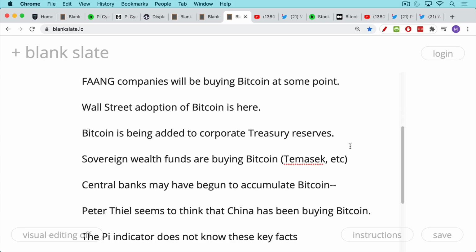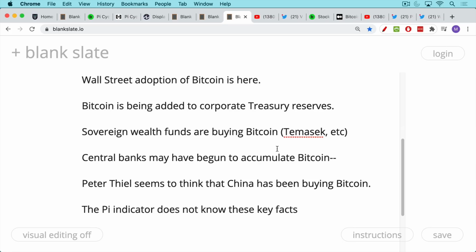And then this most recent news that central banks may have begun to accumulate Bitcoin. We talked about Peter Thiel's comments on Bitcoin a couple days ago, and he seems to think, or at least if you read between the lines of what he's saying, he's basically saying that the U.S. needs to get on board. The federal government and the Federal Reserve need to start buying some Bitcoin in order to keep up with China. And so this is the part of the cycle we're in.